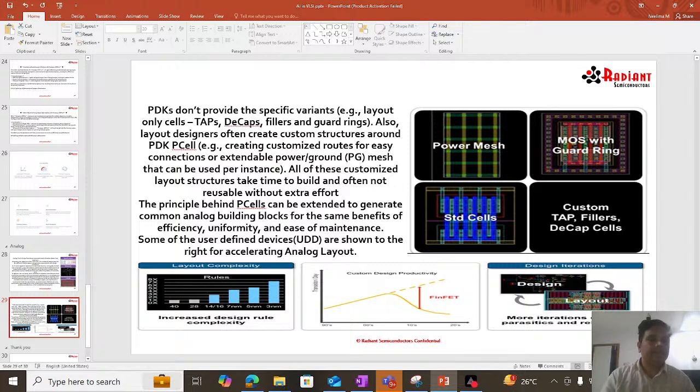The principle behind PCells can be extended to generate common analog building blocks for the same benefits of efficiency, uniformity, and ease of maintenance. Some of the user-defined devices, which we call UDDs, can be generated, which are shown to the right for accelerating analog layout. These are some of the common UDDs: power mesh, standard cells, custom tap, fillers, decap cells, mass with guard ring.